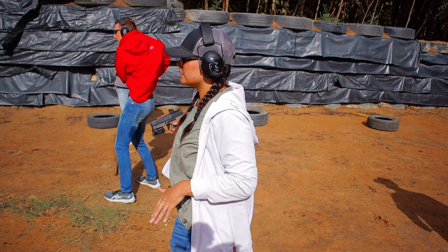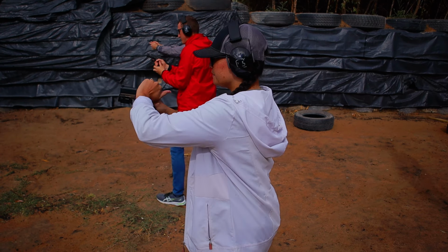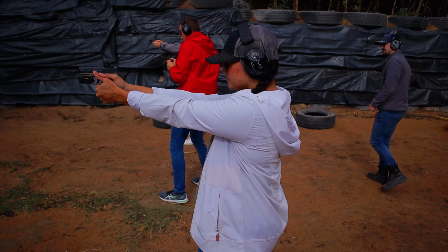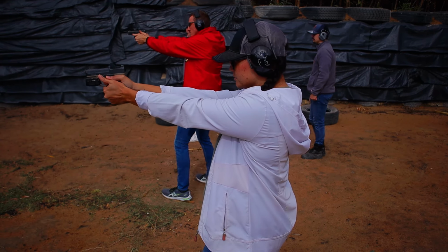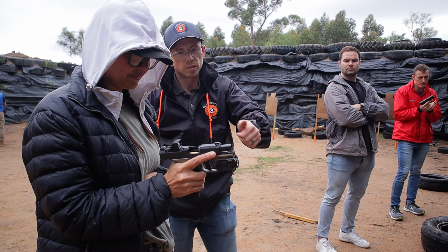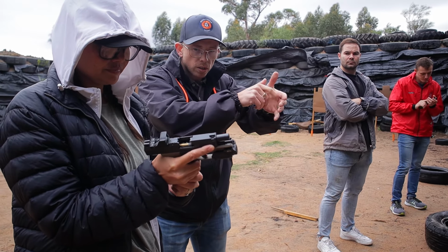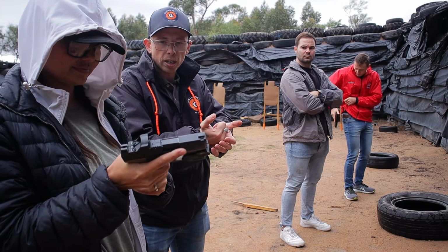Then we worked on combative malfunctions. We looked at stovepipes, double feed, failure to fire, and then also just how to clear your firearm so that you can get back into the fight as quick as possible. I learned that tap, rack and assess often sorts out so many of these problems, but sometimes a magazine change is required.